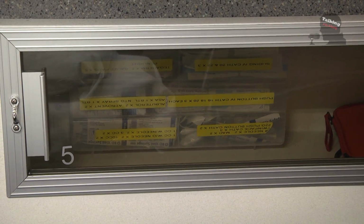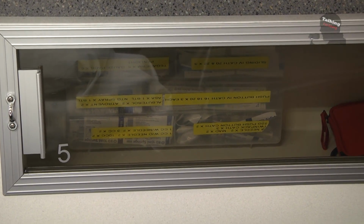And then here's kind of like a quick access, so IV, nitro, blood glucose monitors all sitting over here. So it's kind of at the reach. The goal for us is to be as safe as we can. So we strap in, supposed to strap in. And then we can just sit here and do our stuff as opposed to jumping around and moving around.